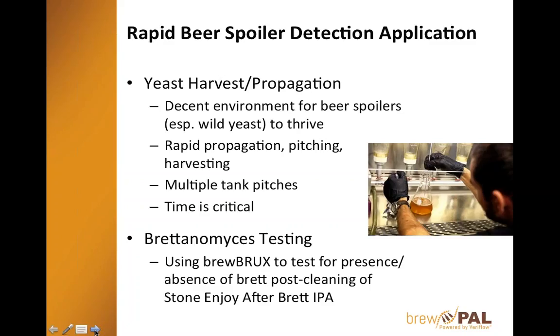So we still use a lot of traditional micro for that, but especially with how rapidly most breweries use their yeast, you capture yeast and then you pitch it probably within, I'd say, about 12 or 24 hours of harvesting it. So Invisible Sentinel's been nice, especially from a BrewPal standpoint. And we actually use BrewBrux, the Brettanomyces bruxellensis identifier, to determine if we have a pure culture of yeast going through. That's been really key for us, because if you have a little bit of spoiler in your yeast brink or your propagation like we do, and you send that to three other tanks, then you have three other infected tanks by that time. So the speed of the rapid detection has been great for us, since time is critical with that.